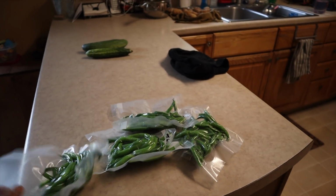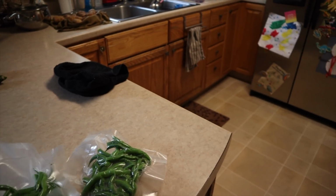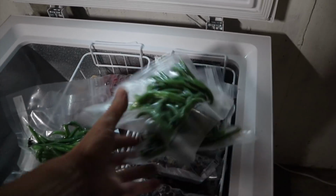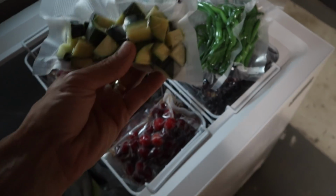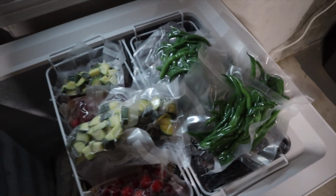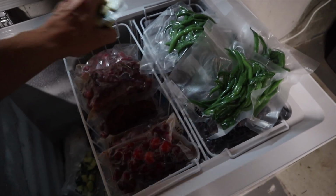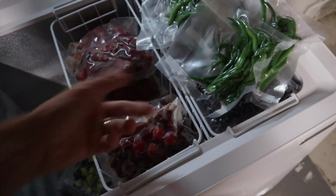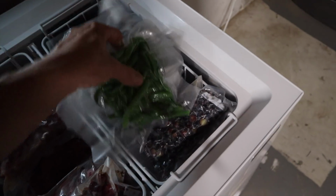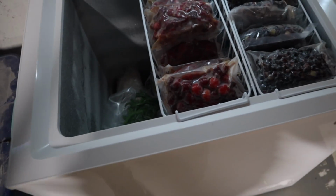All right, should we bring them down to the winter stockpile, downstairs freezer? The garden hose is on, so it's quite loud down here, but blueberries, cherries, green beans. We've probably got 8 or 10 bags of squash. Squash for the winter, for sure. Bunch of cherries, I forget how many pounds it was, like 8 to 10 pounds of cherries. And I've got green beans. More to come for sure.